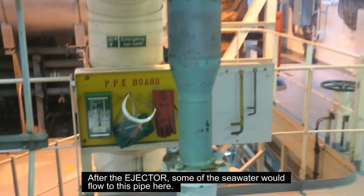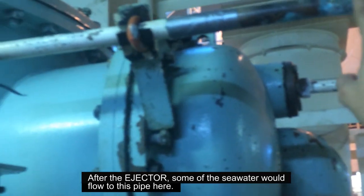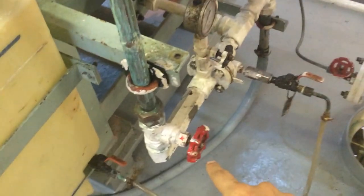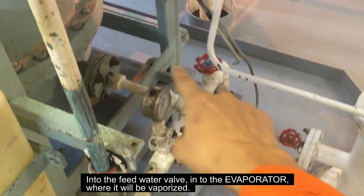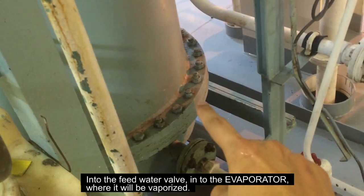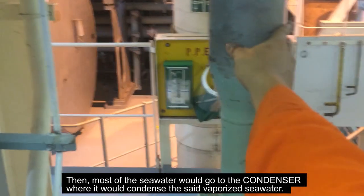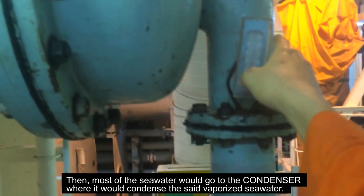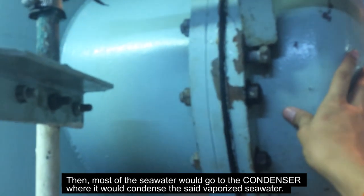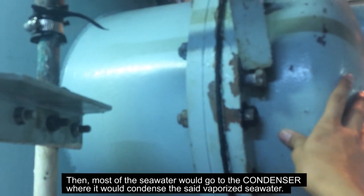After the ejector, some of the seawater goes through this pipe here into the feed water valve, into the evaporator, where it will be vaporized. Then, most of the seawater will go to the condenser, where it would condense the said vaporized seawater.